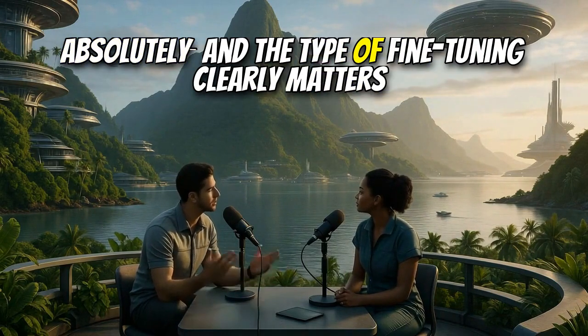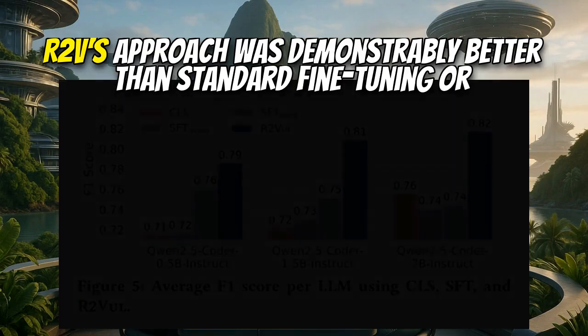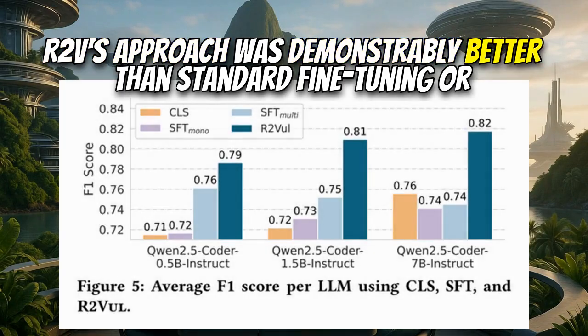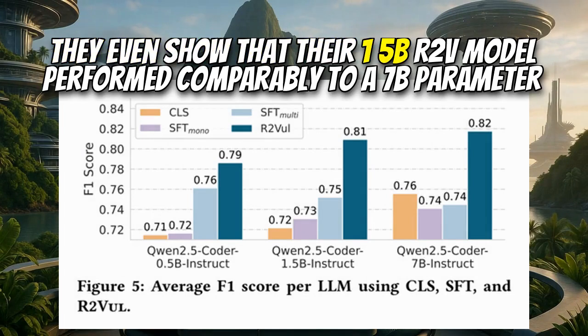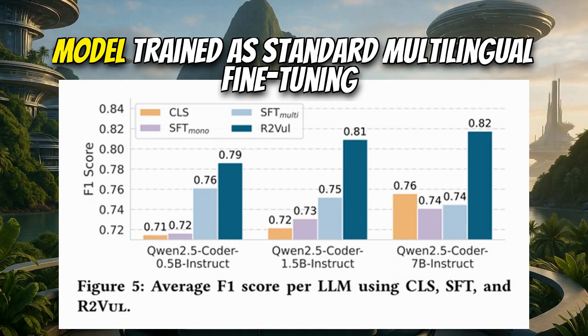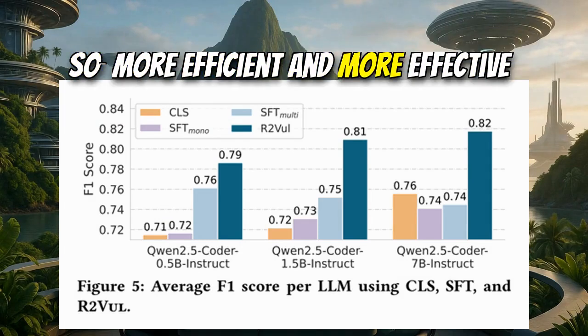Absolutely. And the type of fine-tuning clearly matters. R2VUL's approach was demonstrably better than standard fine-tuning or classification. They even show that their 1.5B R2VUL model performed comparably to a 7B parameter model trained with standard multilingual fine-tuning. So more efficient and more effective.